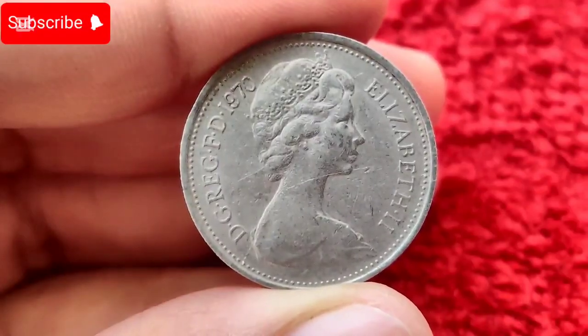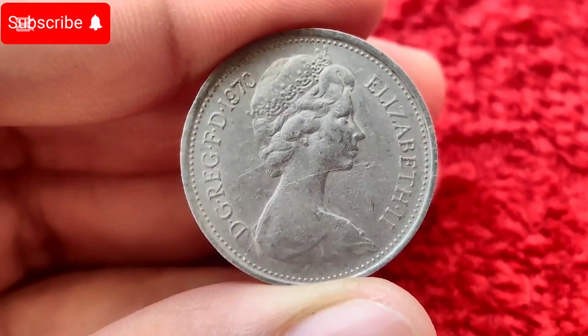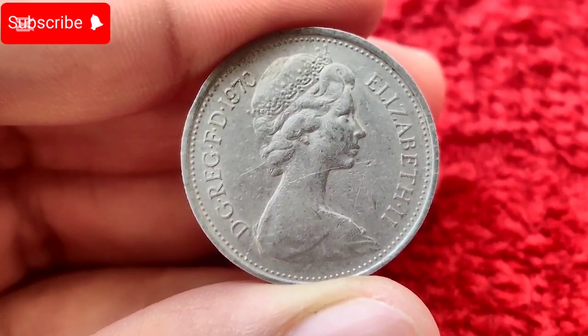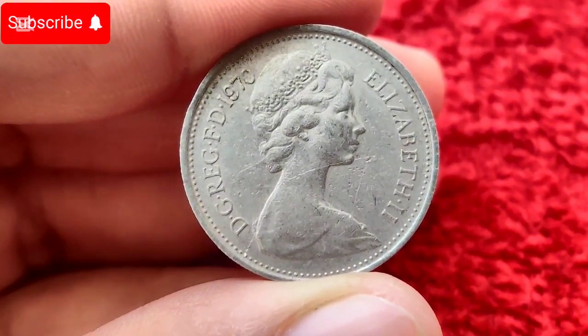Next up, the 1970 UK 5-pence coin. If you have one of these hidden away in your collection, or maybe tucked in an old jar of change, you might be holding on to something with significant value.